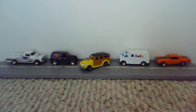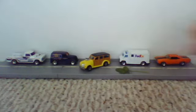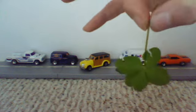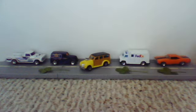But today, I found one of these. Please believe me, these are real. A four-leaf clover. Four leaves. Another four-leaf clover. This one's a little beat up, though. And another one. So that's three huge four-leaf clovers.